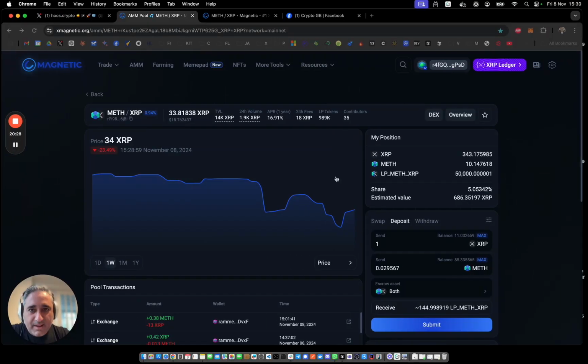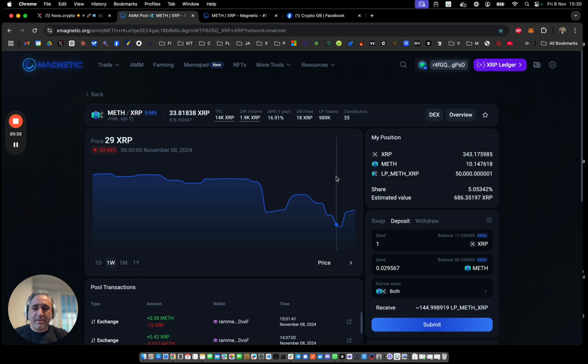So what does this mean? Let's step back and try and make this a little bit more human for everyone. In this particular scenario, I want to provide liquidity to a meme coin liquidity pool, in this case MEF and XRP. The reason why I want to do that is because I want to benefit from the fees that are charged to the other market participants that use this liquidity pool. And I also get rewards from Tipper.